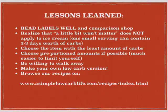So what did we learn at Trader Joe's today? Number 1, read labels really well and comparison shop. You saw that the net carbs was all over the map on ice cream in particular. Some things are less variable, but ice cream is all over the place and generally extremely high.